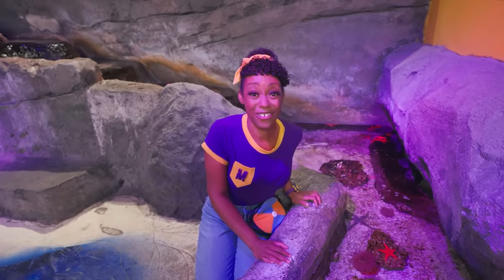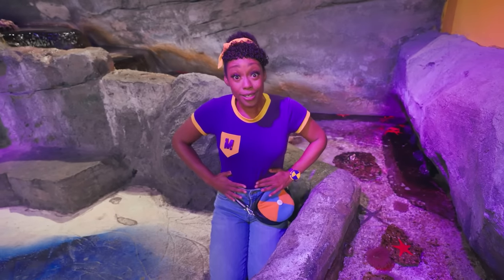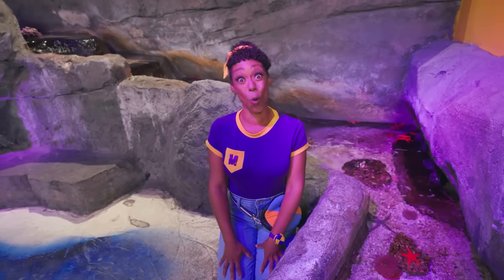And sea stars have a very interesting way of eating. They wrap their arms around their food, spit out their bellies. Their bellies eat up all the food, yum, yum, yum. And then they go back into their body. Whoa.